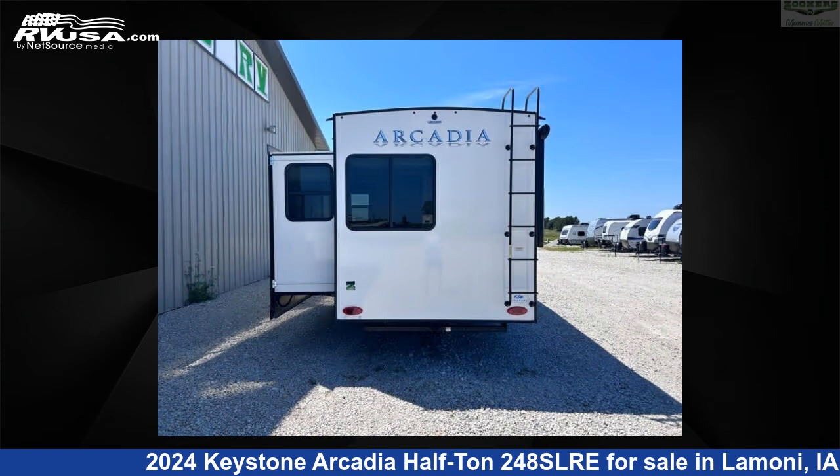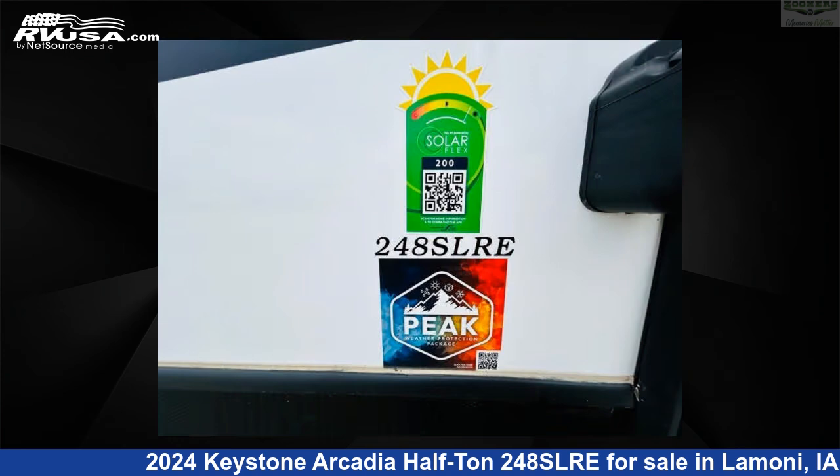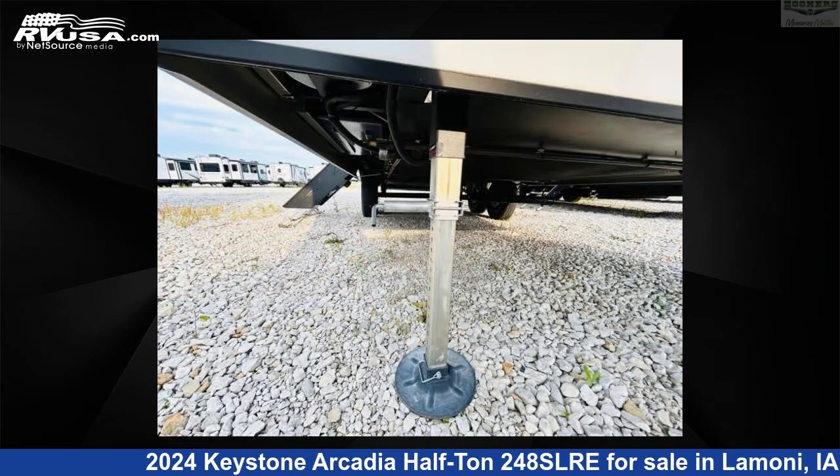This new Keystone is 28 feet 0 inches in length and features sleeps 4, slideout, and 54 gallons fresh water capacity. The floor plan layout of this fifth wheel features front bedroom, outdoor kitchen.